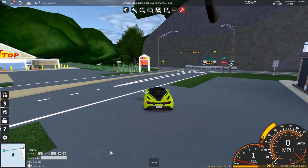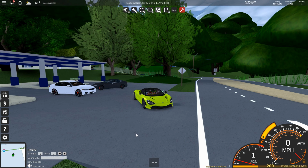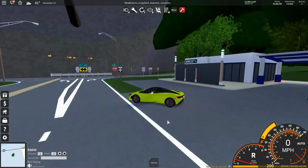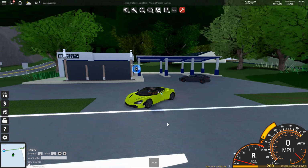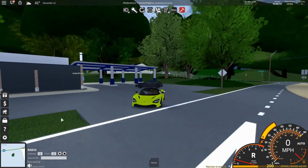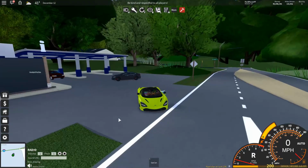So anyways, let's go over what Index has added, and some are really exciting, with a new record being broken as well in ultimate driving history, such as Forest Route 62, which we will cover in this video. But anyways, let's get to the touring.